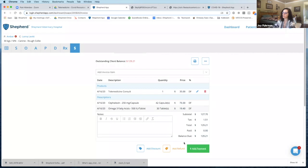And at the end of the appointment, you just send them a request. They input their credit card or bank information, and the money gets transferred into your PayPal account. Excellent.